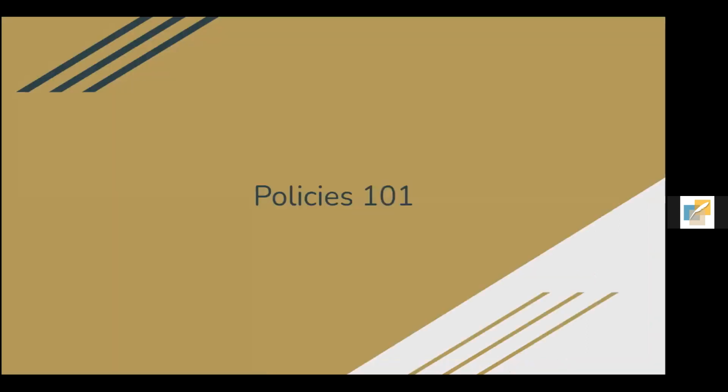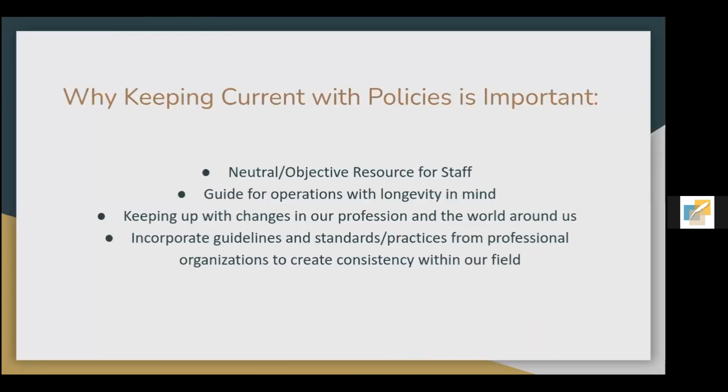Policies 101. Keeping current with policies is important for all collecting institutions, no matter what their size is. They provide a neutral or objective resource for staff and administration to point to when any questions or issues need to be resolved. Policies really should have the longevity beyond the current staff who created them in mind. This helps guide the operations of the collecting institution beyond a certain point.